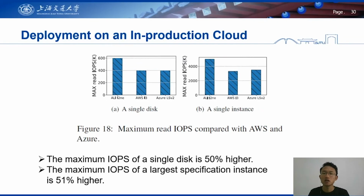Figure 18 shows the maximum performance of the largest specification instance compared with Amazon and Azure. The maximum IOPS of a single disk is 50% higher than that of competitive products, and the maximum IOPS of the largest specification instance is 51% higher than that of the competitive products.